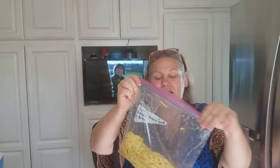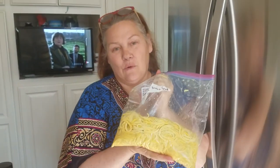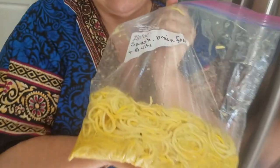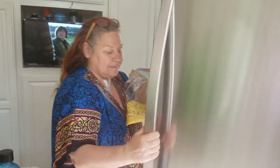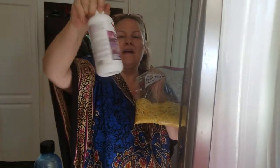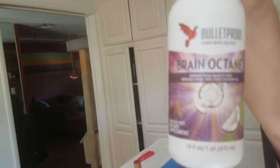So, what I've got in here already for you is a really lovely oil that's good brain food. It's got vitamin B in it, salt, pepper, garlic, onion, and nutritional yeast. Yay! And this special oil that is brain octane oil that will help you digest carbs faster. Yum, yum, yum.